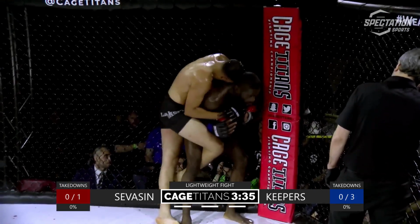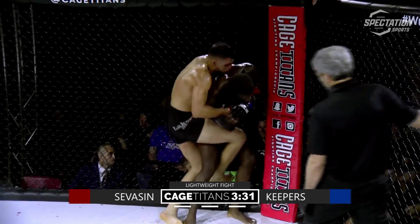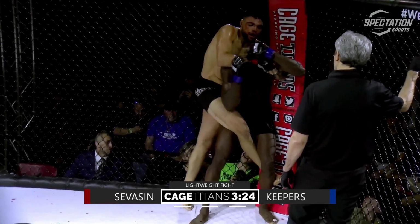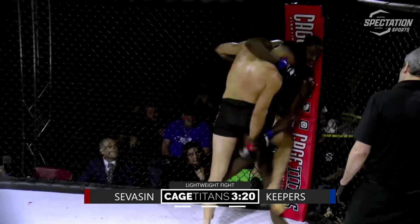Miguel with the wrist control. Good job keeping that weight forward. Daniel's got to turn into Miguel here, into this position, to turn him around. He can't keep his back towards him. He's got to use that kind of stop sign motion to turn in just like that to get the other hook. There we go.